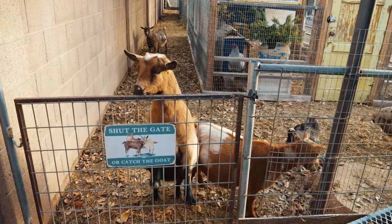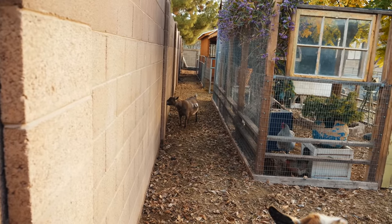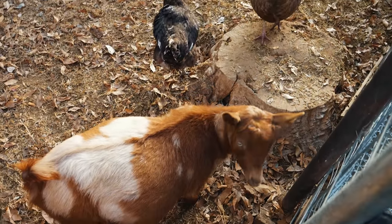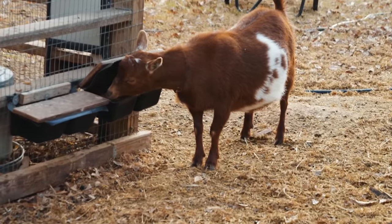All of these fat juniors are gonna deliver in April. We've got Prim. Back there we've got Raven. She's very introverted. Then we've got the two red girls. We've got Dolly right here. And then Reba right there.